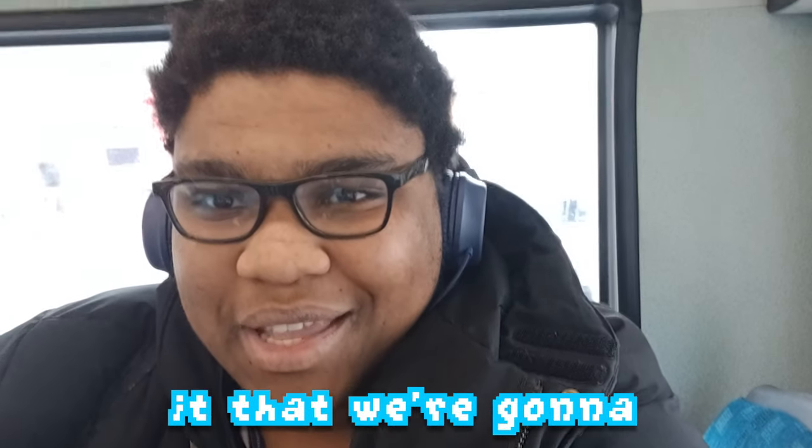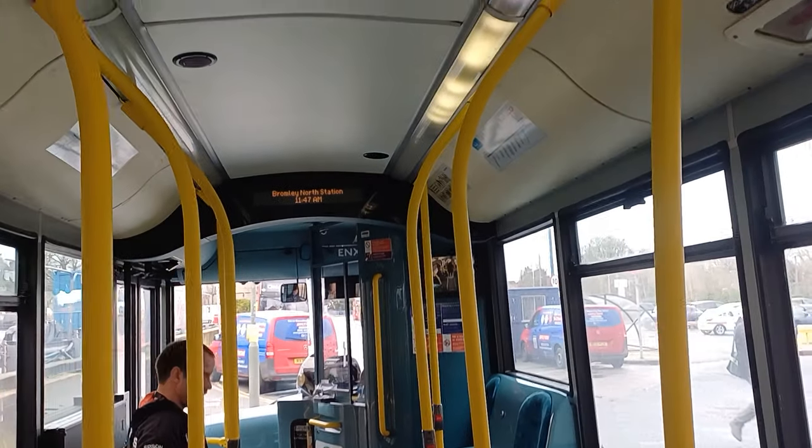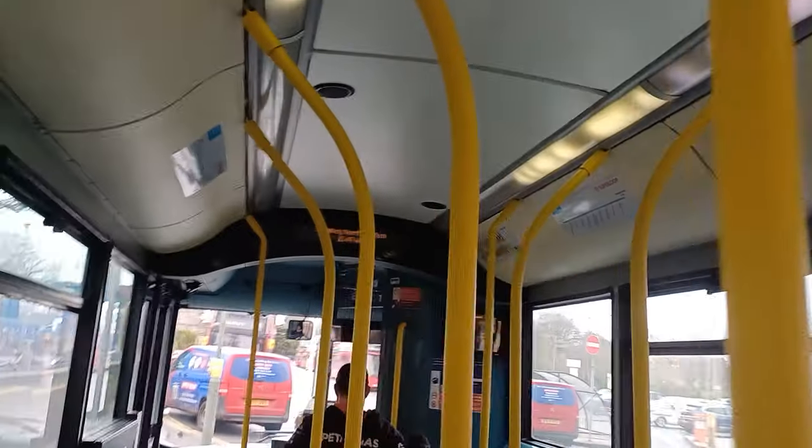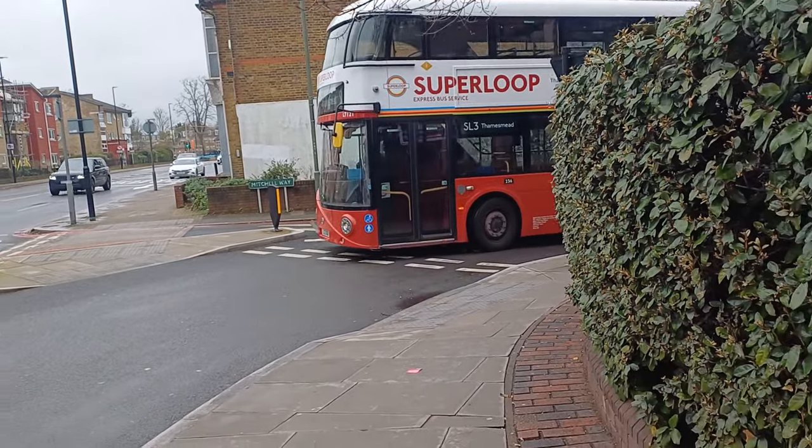Bromley North Station. And I can feel it that we're going to beat Geoff Marshall's time. Thank you, driver! Oh! Alright! There's a free seat right behind me! I need to get it! Right! There it is!